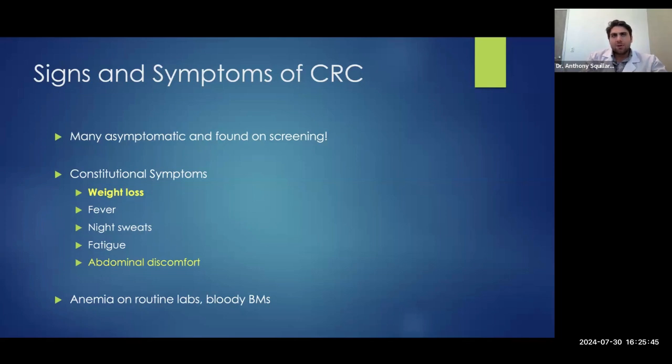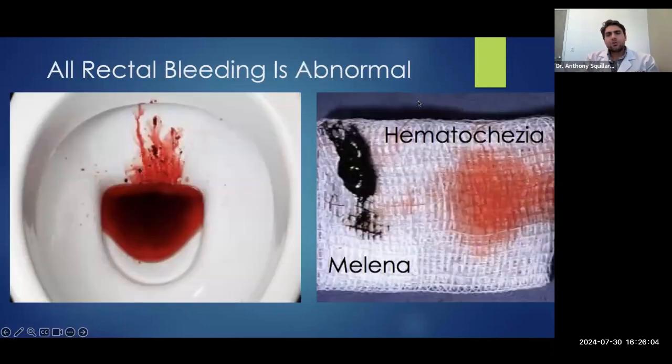Bleeding on bowel movements, you'd be surprised. The polyps or the cancer are generally more advanced, or larger, when people actually have rectal bleeding or bloody bowel movements. Anemia, or low hemoglobin, low red blood cells on routine labs, can also trigger that. So all rectal bleeding is abnormal. I'm going to say it again: all rectal bleeding is abnormal. It is never normal to have rectal bleeding. But most commonly, rectal bleeding is from hemorrhoids or fissures.